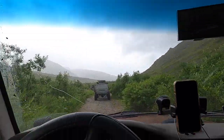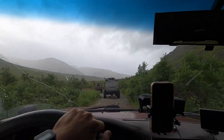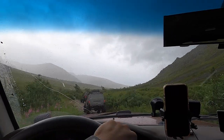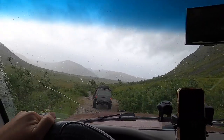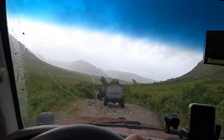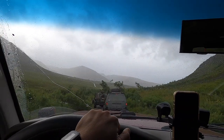Making my way back, and these two Jeeps are heading back to the front of the trailhead. So they must have come behind me, but they didn't pass where I stopped to eat lunch. So they probably just came up maybe a couple miles and then decided to turn back. I did see about five or six ladies backpacking up behind me up towards the mountains.